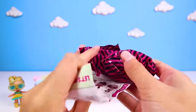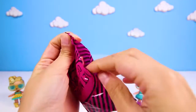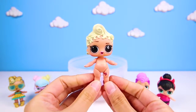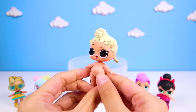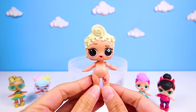And now, it's time for our 7th and final surprise. I hope it's our doll. Hooray! Here she is! Okay, LOL surprise fans, do you know the name of this doll? Well, we know her favorite color is pink. That's right, our doll's name is Pink Baby. And she even has a pink drawing on her leg.